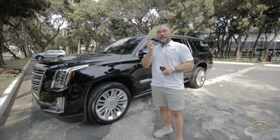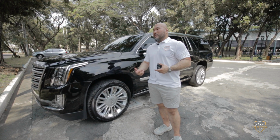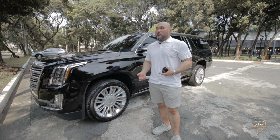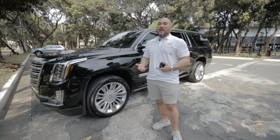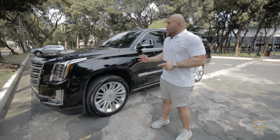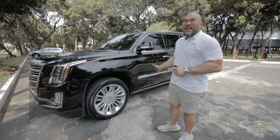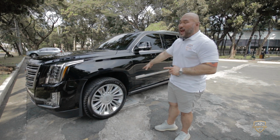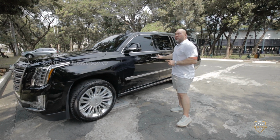And by the way, the 2021 is probably not going to be available for at least a year by the time it gets here to the Philippines. Probably looking at 2022 with all the lockdowns that's been going on. But we have this beautiful beast at an amazingly low price. This is brand new Cadillac Escalade Platinum Edition.